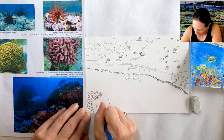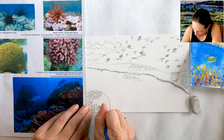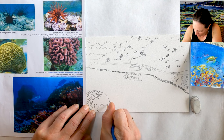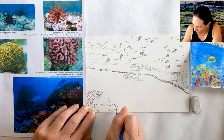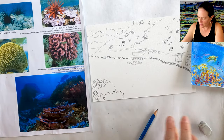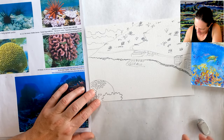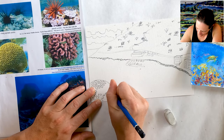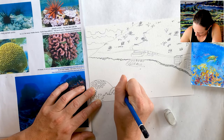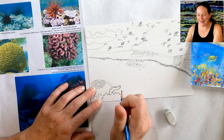Or maybe I'll have another coral sticking up here. Yeah, I'm going to have that overlap. And you know what? I don't want that line there. I'm going to change that and go like that. And then I'm going to have an eel sticking his head up. There we go. I've got an eel now.